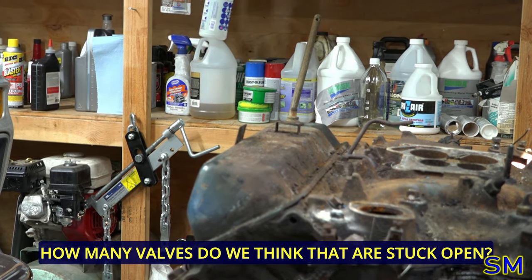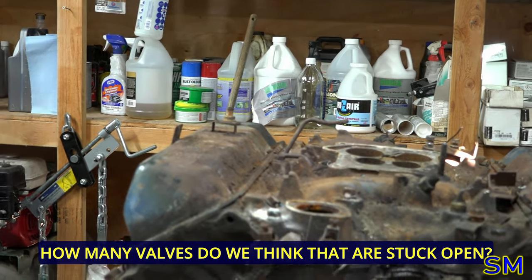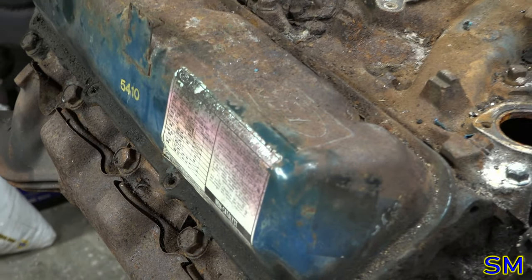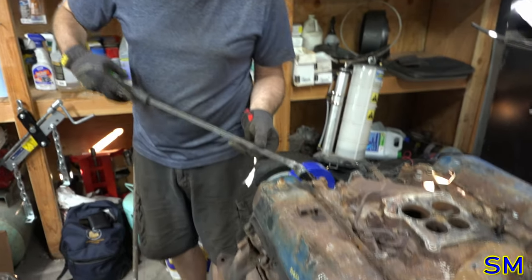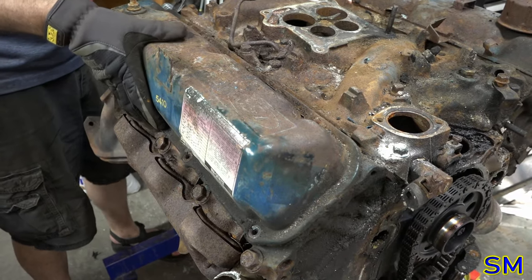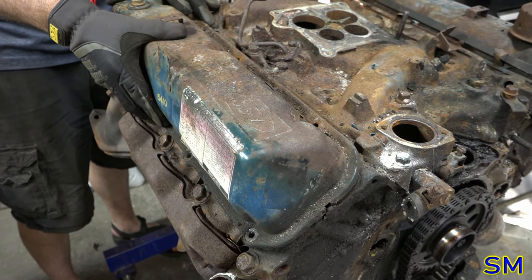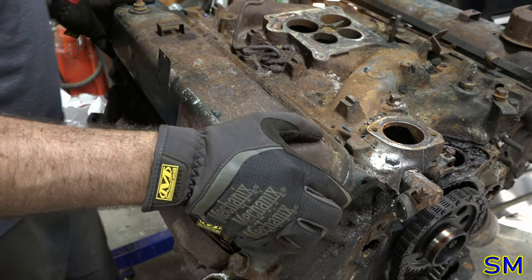In fact, how many valves do we think are stuck open? I think six! I think so, Bill. Eight? I think six of them. Let me zoom out and we'll find out. I'll let the owner do the honors. Oh, that's not exactly the best noise in the world. What do we got? I'm very anxious.